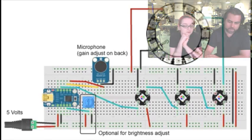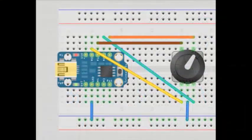Yeah, and then next up, this is the diagram for the volume knob, but we also have a quick video that I'm going to play. So this is a volume knob that allows you to change the volume of your computer using a Trinket because it shows up as a keyboard. It's like a multimedia keyboard. Yeah, so here's the video.